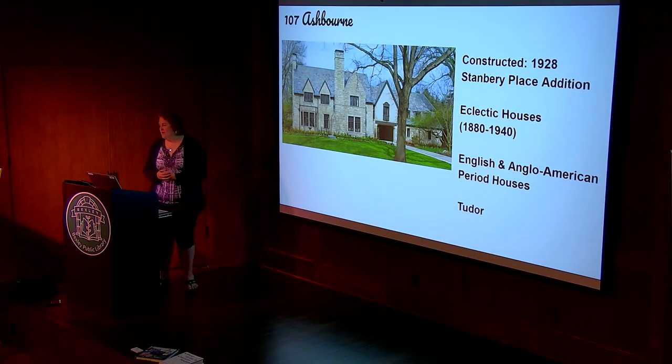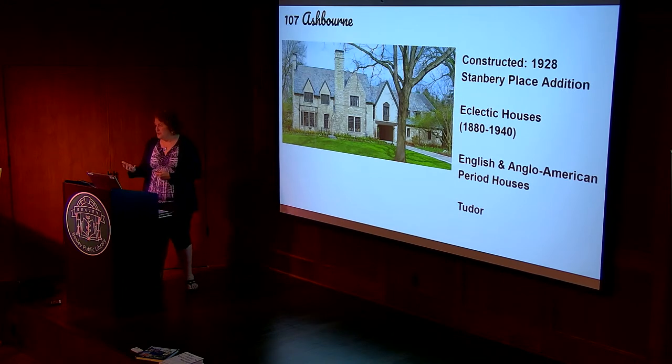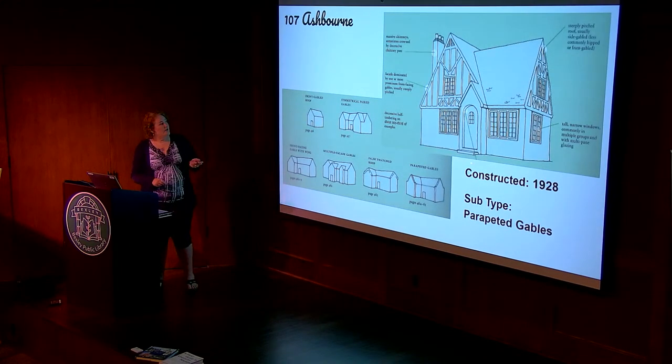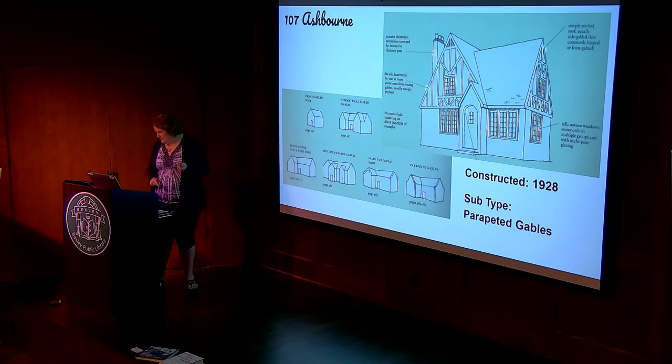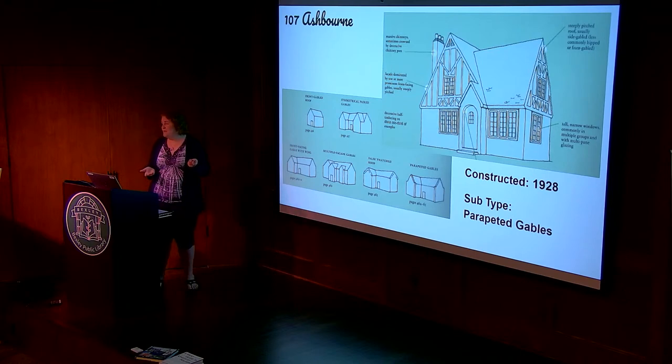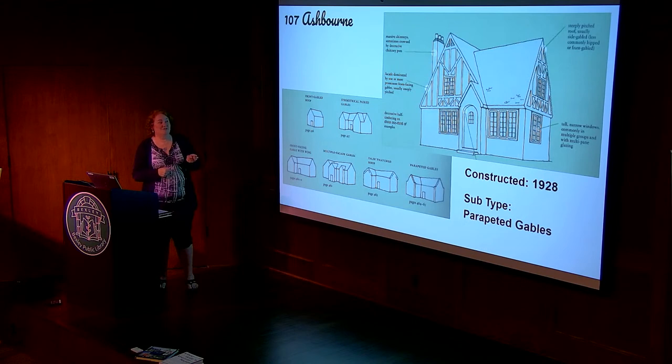All right, so this is under the eclectic house category from 1880 to 1940. English and Anglo-American period houses, Tudor. So you can see here some of the details that would be in a Tudor home. Interestingly enough, everyone thinks of Tudor homes as having the trim like this on the upper part of the house. It's called half timbering. About a third of Tudor homes actually have that. So it's a very identifying factor of a Tudor home, but you can certainly have a Tudor without that.